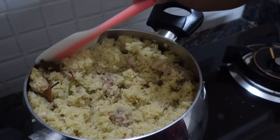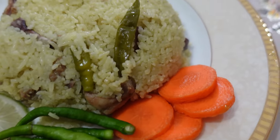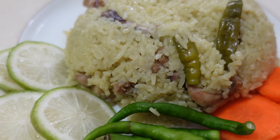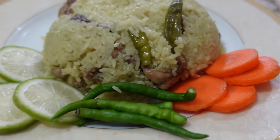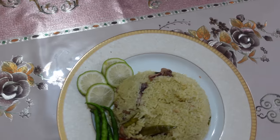Let's give it a taste. Here you go, people. The finished article. Morog. The chicken pilau yakhni, garnished with carrots, green chilies, lemon. Wonderful. Let's give it a taste. This looks beautiful.